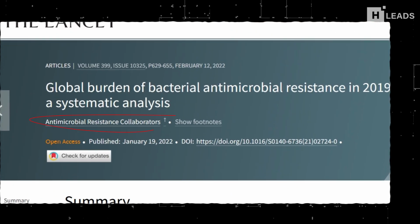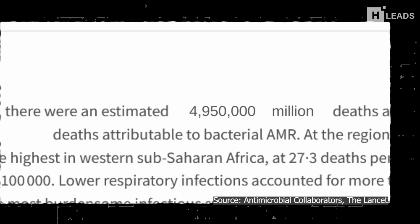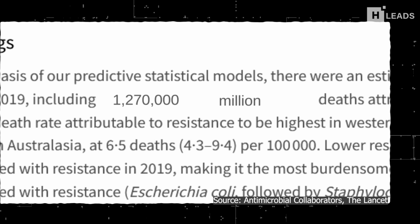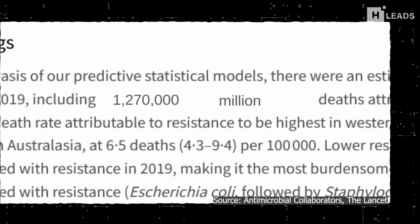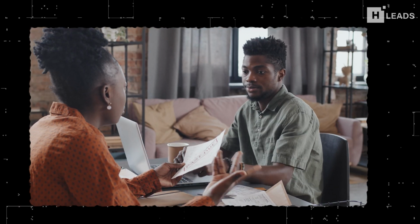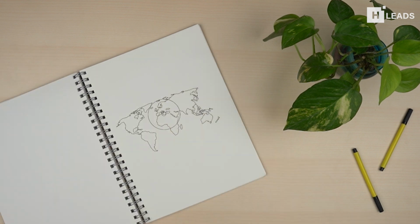Research by antimicrobial resistance collaborators found that there were approximately 4.95 million deaths associated with bacterial AMR in 2019, including 1.27 million deaths directly attributed to bacterial AMR. And that's not it. Antibiotic resistance is causing severe economic repercussions as well. The prolonged illness due to the inefficacy of antibiotics is resulting in longer hospital stays, more expensive medicines, and financial challenges for those impacted. The global economy is also feeling the ripples, as it is estimated that the global annual GDP will go down by 3.8% by 2050 due to AMR.